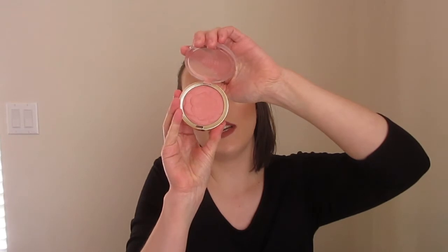My blush of this year was the Milani blush in Tea Rose. This is a beautiful neutral pink blush. If you have fair skin or light skin even, this will look really great on you. It has a nice rose tone to it. It is creamy. You can build it up. So what I like to do is build it up, because that's the first thing that fades on me is blush. This has been a favorite for a long time. I also like Romantic Rose from Milani as well. It's a little bit peachier, but it's gorgeous.